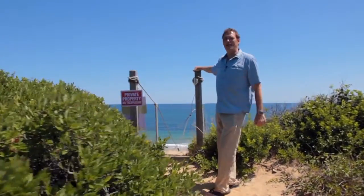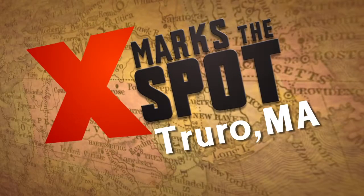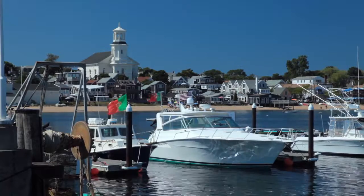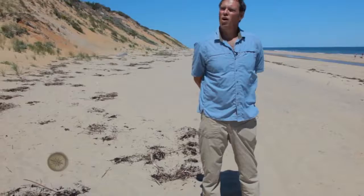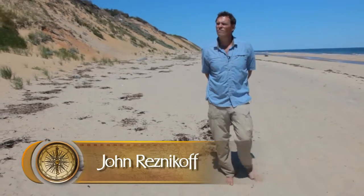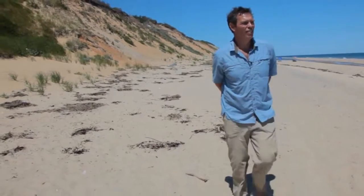Welcome to beautiful Cape Cod. There ain't nothing like this place in all of God's earth. So we're here on the beach in Truro, part of Cape Cod, and this place is just full of history, and for a treasure hunter like me, I can't get enough.